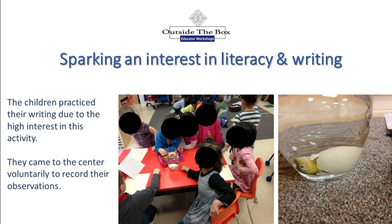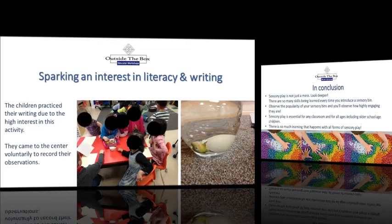As you can see by this photo, there is a lot of interest in this activity. The students are drawing and writing if they can, and students that are not able to write yet are making a strong effort to write.